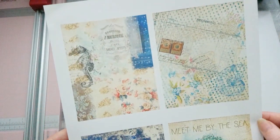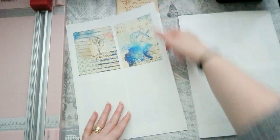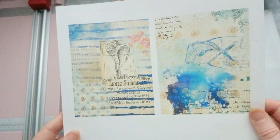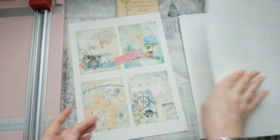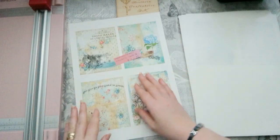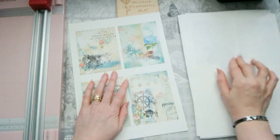But yeah, they are equally as gorgeous. But instead of printing them full page, I printed them four to a page. So I got two pages with two left over. Beautiful. But printed full size, they are 8.5 by 11. I did the same with this kit, and this kit is Mediterranean paper set 2.